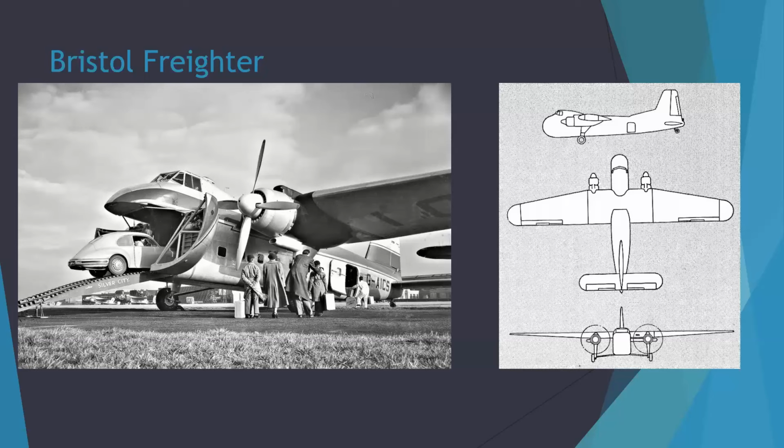The design prioritized interior cargo space, with the cockpit being high set, resulting in the freighter's distinctive boxy appearance and rounded nose. The twin-engined, high-wing aspect of design was a development from the 1930s Bristol Bombay bomber transport.